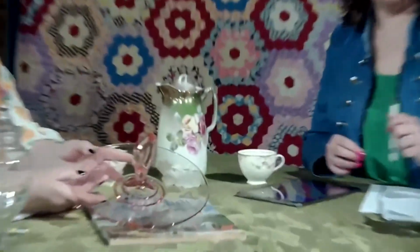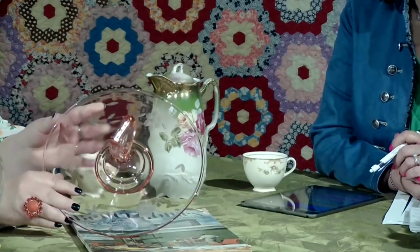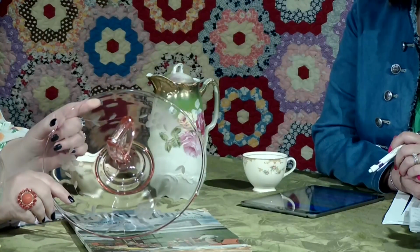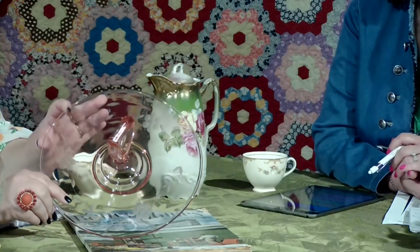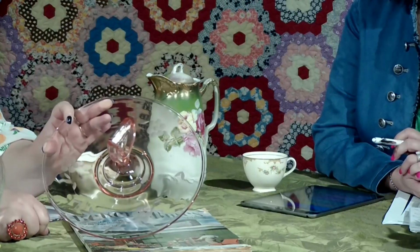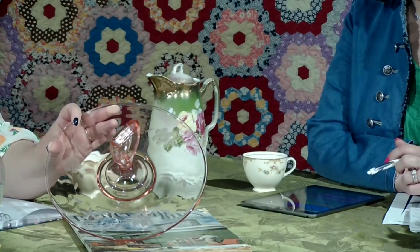So, let's take a look at this piece here. Hand it over to me and I'll zoom in. This is a serving platter that they had. It's kind of a pink color, the same color as pink depression glass. It's the exact same color, but it's not what people consider depression glass. They did not, and I had no idea that that's how that was.